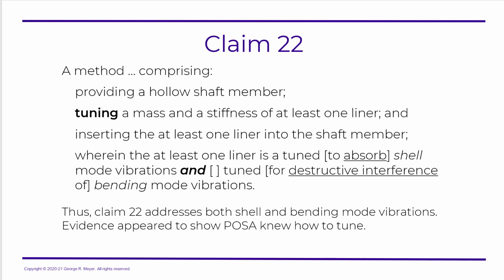We have two different vibration modes. What they state in the patent is that in the prior art, everybody optimized on only a single type of vibration, whether it would be bending or shell or torsion, but they didn't optimize based on more than one of the vibrating modes. Also, the attenuating mechanisms are different. One is absorbing vibrations, the other one is generating destructive interference to reduce the overall vibrations.